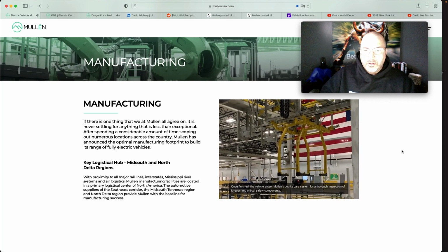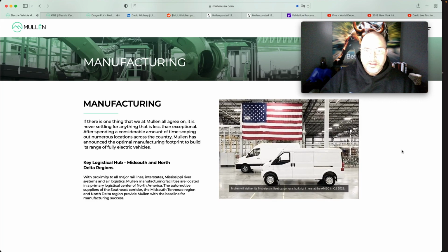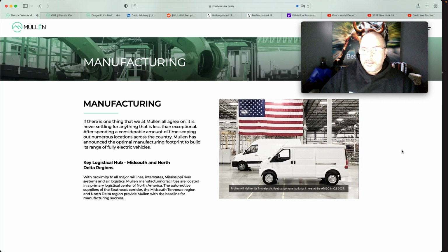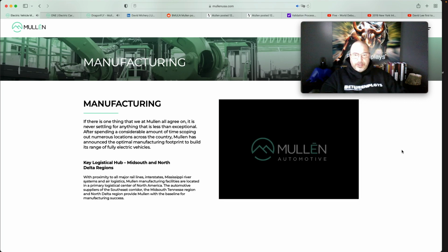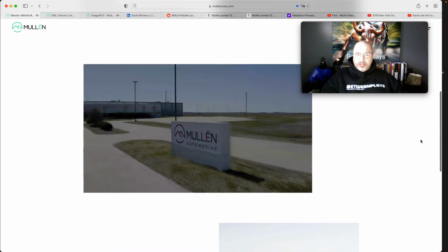Once finished, the vehicle enters Mullen's quality care system. So this place here is great. MULN delivers the first electric fleet cargo vans built right here at AMEC in Q2 of 2022, which is what I was saying earlier, right? It was going to be in 2022. So built right there at the manufacturing plant. So this is pretty important to know.